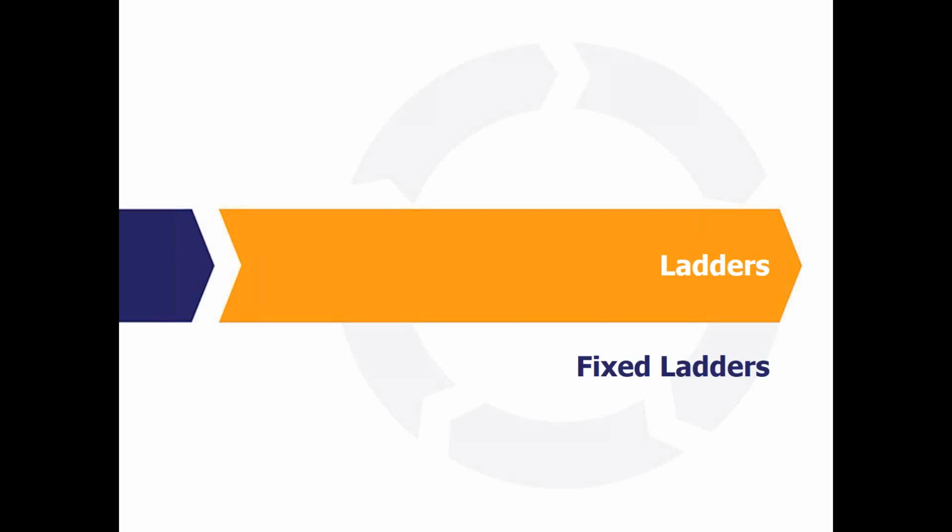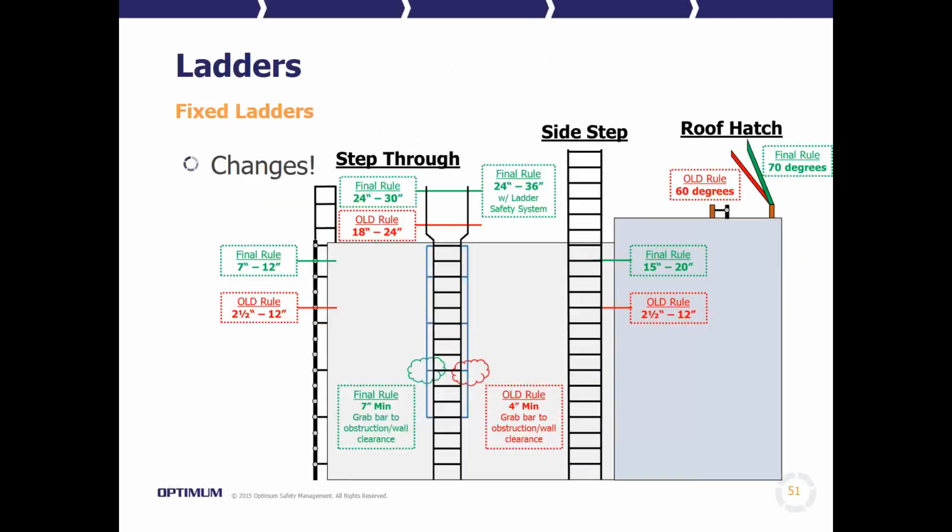So Drew, if you can go ahead and cover our fixed ladders for us. Yeah, absolutely. So many of us may have fixed ladders. And I just want to go back to Steve's point as well. When we're talking about inspecting ladders, that's a general requirement. So not just our portable ladders, but also our fixed ladders.